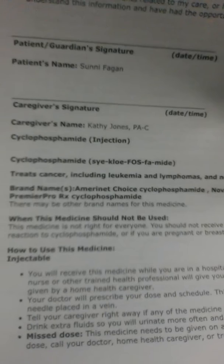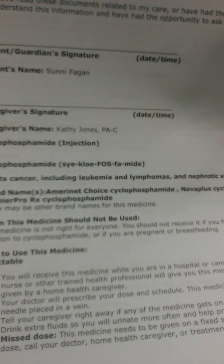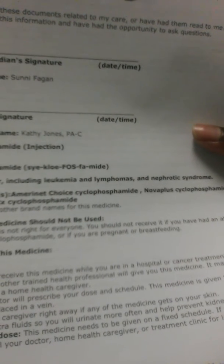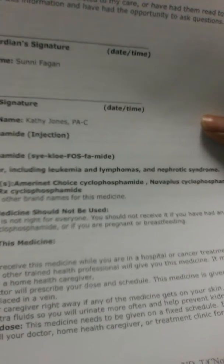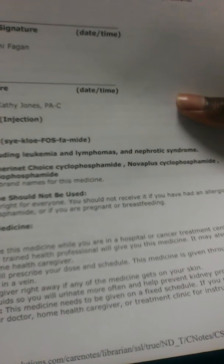All right, so the other drug that we're going to be giving you with the adriamycin is the cyclophosphamide. We call it Cytoxan, but you won't see that word anywhere on here. Okay, it's cyclophosphamide. It does treat cancer, including leukemia, lymphoma, and something called nephrotic syndrome. It has brand names there that you'll see listed, but every one of them has cyclophosphamide in it. Okay, this medicine, again, is not right for everyone. You should not receive it if you had an allergic reaction to cyclophosphamide or if you are pregnant or breastfeeding.